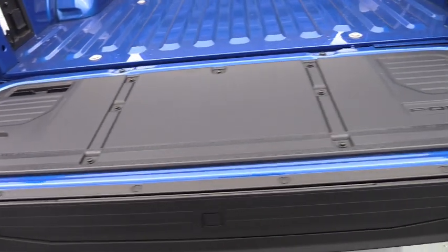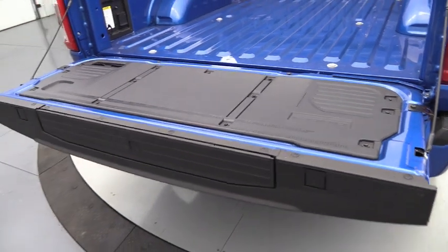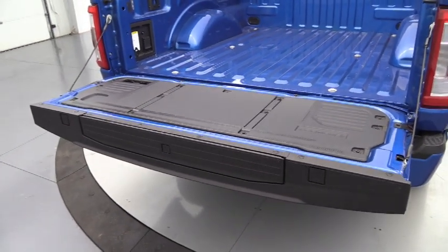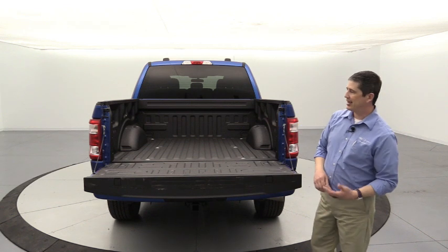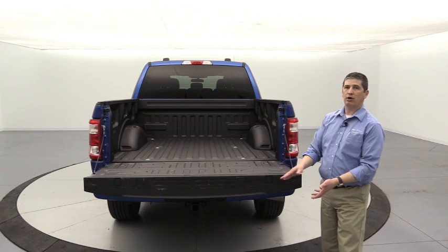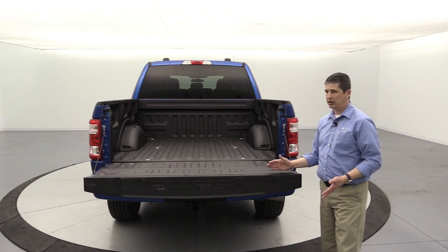So giving you a cool workstation there to be able to use. Has a tape measure on there. It has spots for beverages. It has spots for pencils, so it doesn't roll off the back of the tailgate and that kind of thing. So the work surface goes along with the tailgate step. They go hand in hand there, and again available on the 100 or 101A equipment group.